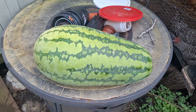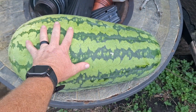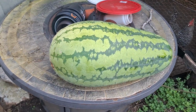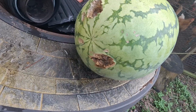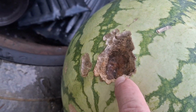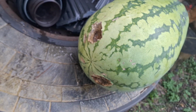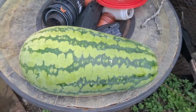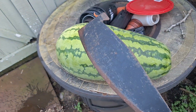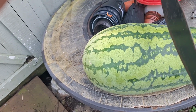But all right, so here's one of the watermelons. You can see how big this thing is. I mean, this thing is huge. But this one I accidentally hit with the weed eater early on, and I noticed that there is a little bit of fungus growing here. So I'm not going to give this to anybody, but we are going to go ahead and test ripeness just to see how far along these things are. So I've got my trusty little cutter here. We're going to cut into this and see where we stand.